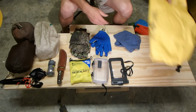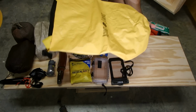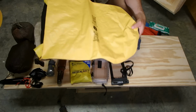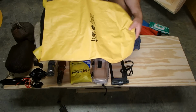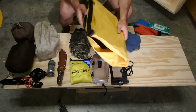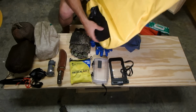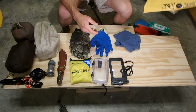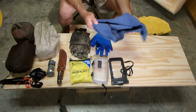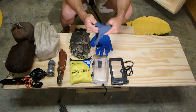And here I have another dry bag that I've had for a long time, and this is the first time I've ever really used it when it was actually keeping things dry. It's an Against the Elements bag, and it worked well. It's a little big, maybe like a 20 liter, I'm going to guess. It's a little large, but it worked just fine. Here I've got a small pack towel made by MSR. Great towel. I've had it for years.